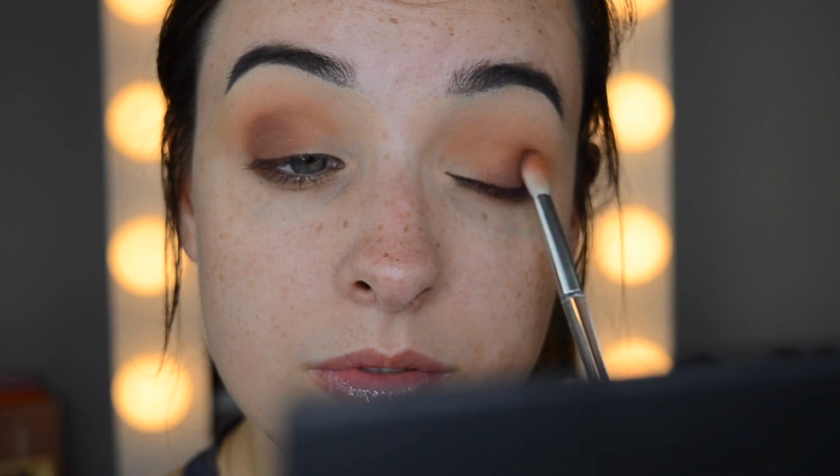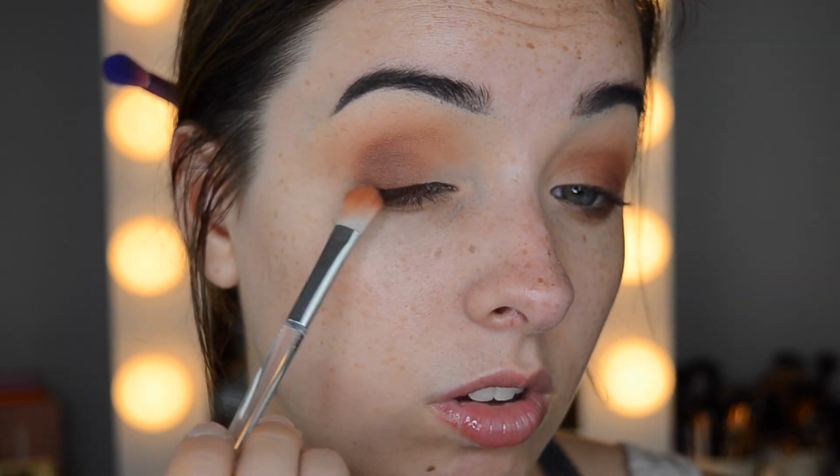See, I'm going on here and there's hardly any pigment. I'm not tapping off my brush or anything. I'm just going straight from the palette to my eye. And there's hardly any pigment. I mean, there's a little bit more there. And then when I go in with this brush right here, there's a lot more pigment. It's really pretty. Once you get it built up there, it's actually a very pretty shade. Just hard to actually get it built up.